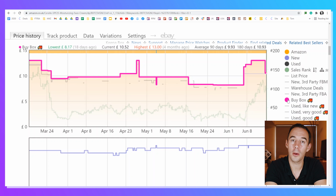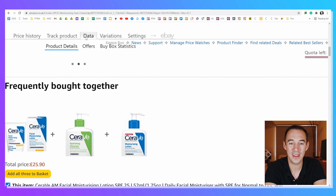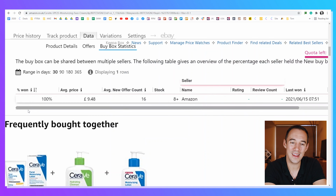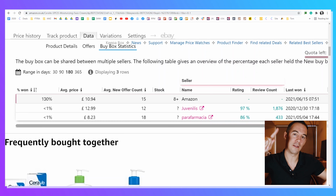If you want a final top tip to check if Amazon is sharing the buy box, come over to your Keepa, click on data, go to buy box statistics, and what you're going to look for is here. You can change the date range, and let's call it 180 days. So the last half a year, 6 months, Amazon has held the buy box 100% of the time. So it just shows you Amazon is not sharing this product. I would not want to get involved in that, it's a big red flag.